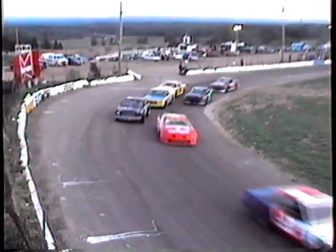Down the backstretch, 44, Jim Dunham, your race leader. Aaron Lewis here in the second spot. 50 is Andy Duke, really making his way into the field. He's up to third. Flat tire on the 41, I do believe. Your second place car, 87, Donnie Pond. He's making his way up through as well.